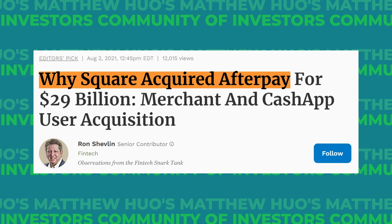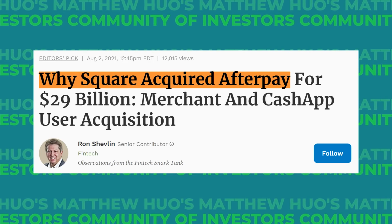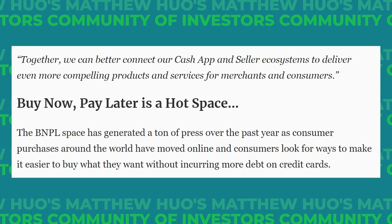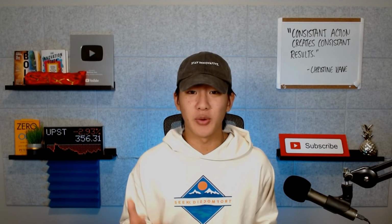With Square, probably the most obvious recent news is their recent acquisition of the buy now, pay later giant Afterpay for $29 billion. And as this article suggests, the acquisition is pretty much so Square can acquire more Cash App users and merchants to develop those ecosystems. However, Afterpay is also a very strong business when standing on its own.